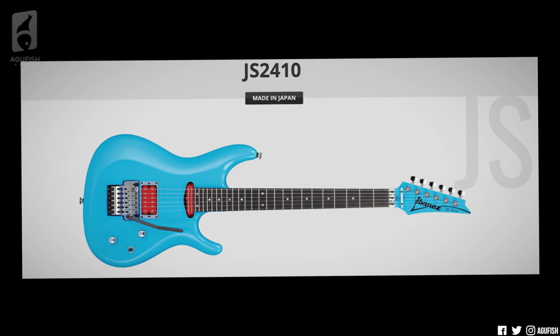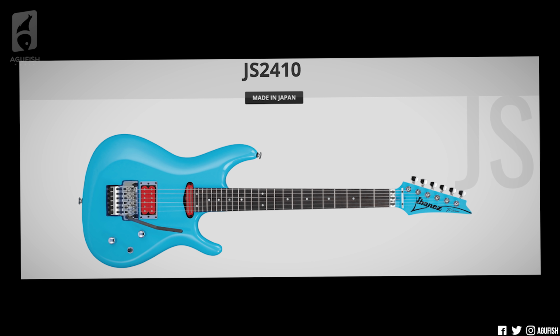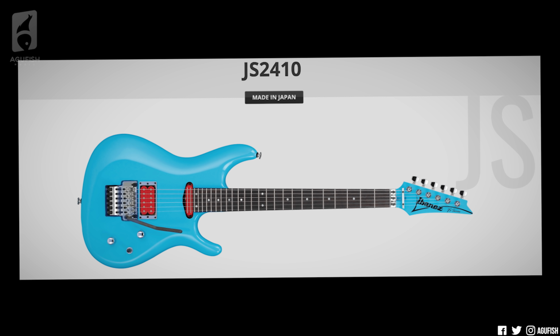Not gonna lie, I saw a picture of this on Facebook first. Didn't look at the caption or the headstock. Totally thought it was another Coloss horror story post, but no, it's a Satriani model. I mean, what Ibanez lineup wouldn't be complete without new Steve Vai and Joe Satriani editions?